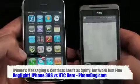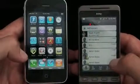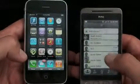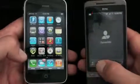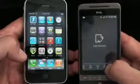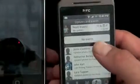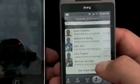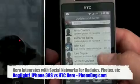Now, when you go into the main People app, you can get that for all of your contacts, and it pulls them down out of the cloud if you've got a Google account, which is neat. But what's neat on this is now you can link it to your social networks. So I've got this link to my Facebook account, and it will automatically update what people in my contacts who have Facebook profiles have been doing.